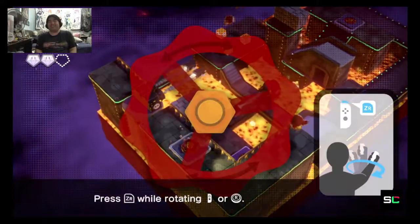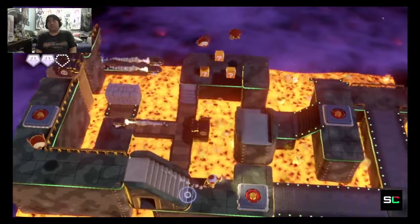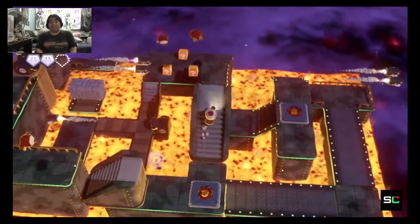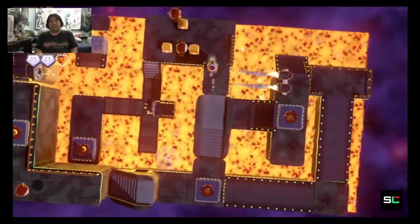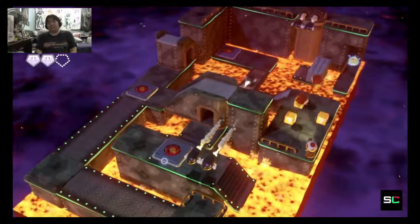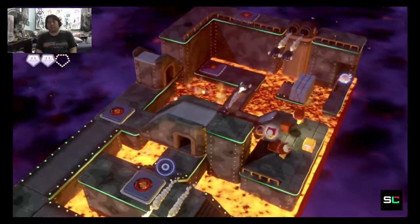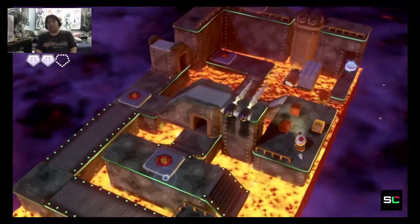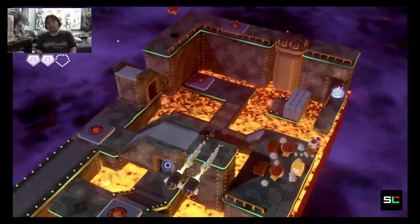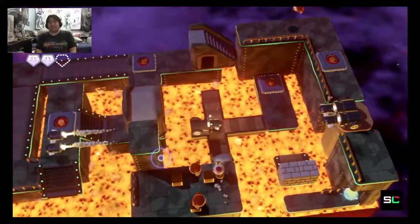Tricky little stage. Okay, let's get this going. All right, we're good to go. Oh, okay, we need the birds to stomp on the blocks. There we go. Last one, come on. There we go. Nice.